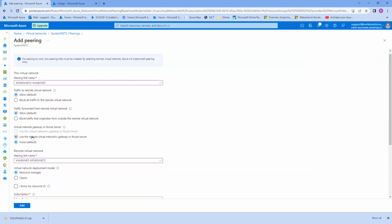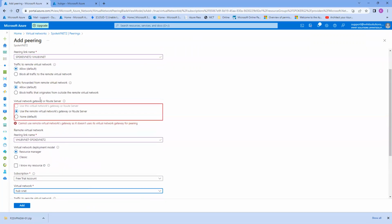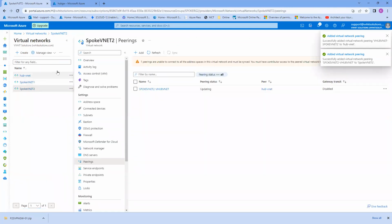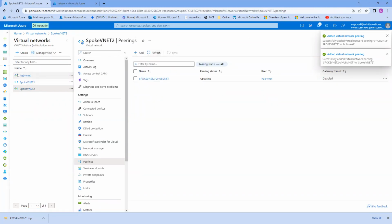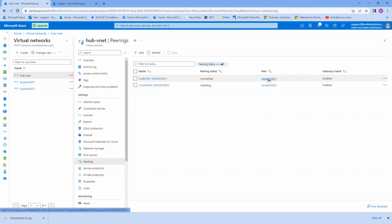And here I'm going to choose the same options and click on add. All right, so peering is established. If I go to the hub VNet, you can see there are two virtual networks. The peering is established, and the status is connected. So the hub can talk to these virtual networks, and they can talk to the hub without any problem. And I'm expecting the traffic from VNet 1 to VNet 2 is going to be established with the help of this hub VNet and our virtual network gateway.